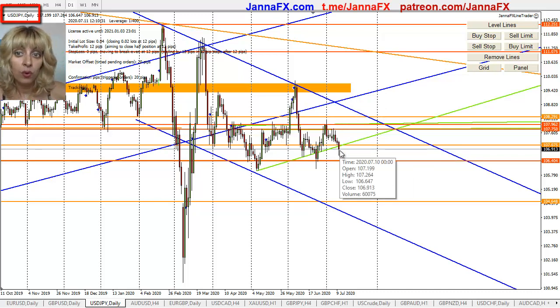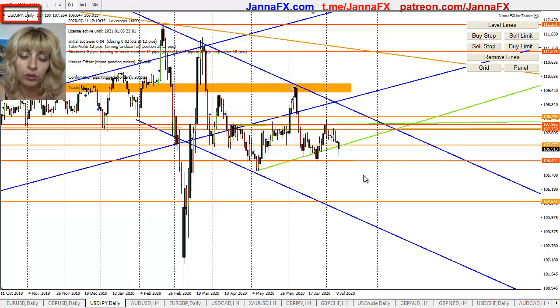We know that the news in America with COVID-19 is not very good, so that's why I would have expected it. You follow the news, guys. The better the news will be, of course, the stronger the dollar will get. Right now the news are not very good. Of course the dollar is getting weaker because of those COVID-19 news, so more cases in America.